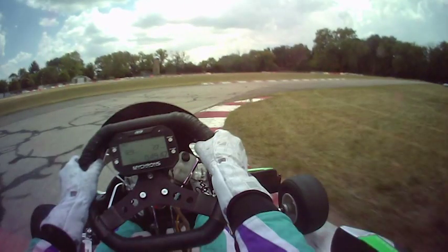At the apex here, you can see I'm really high up on this curb. I'm almost in the grass with my inside tires. I like to use all the curb here. This is going to keep the outside tires in the rubber, in the grippiest part of the track, and it's going to help the kart grip, rotate, and work through this corner.